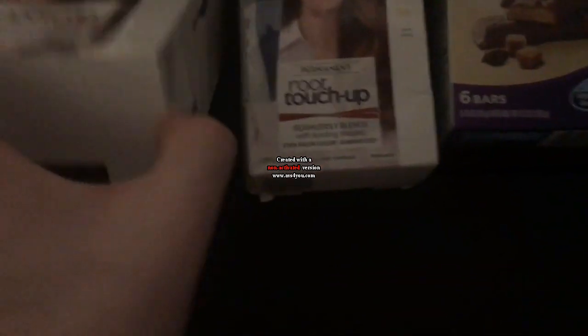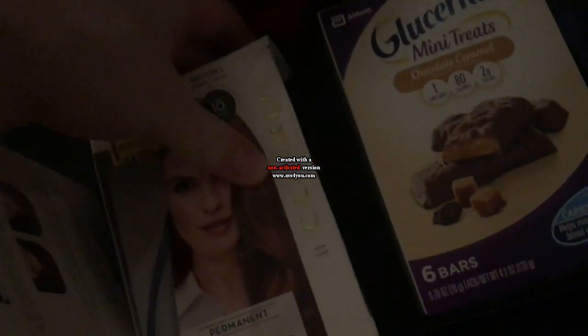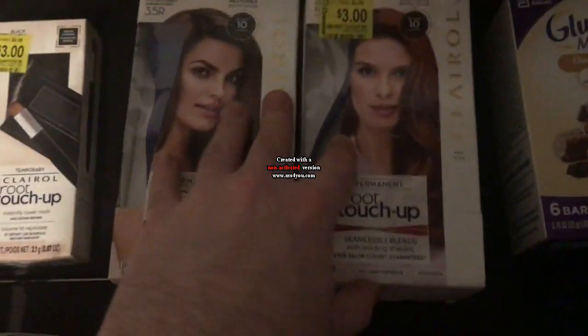I'll give you the barcode, Steve. I know a lot of you like to see that. A $4.50 moneymaker on this hair color. That just blew me away, and it's coming out of the box. But that just blew me away. That was awesome. So that was a moneymaker.